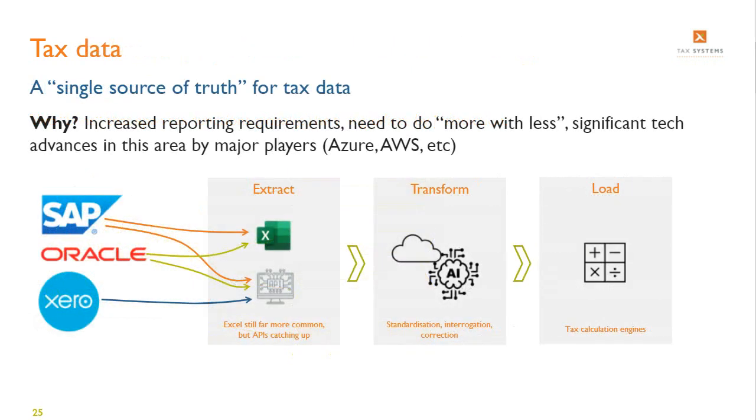Tax data, we're seeing this becoming more and more prevalent, where people are looking for a single source of truth. And if you look at the HMRC requirements, you can see why people are looking to extract that data once. If we look at the entity for corporation tax, we're going to be pulling more data more often, and we're going to need to submit it more often. And therefore the advantages from automation get magnified.